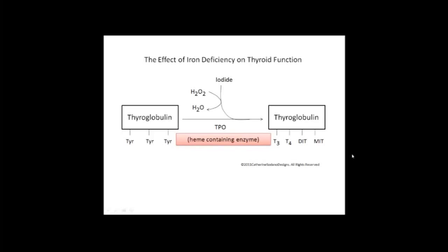This other slide here, I just wanted to show you that iron again, what's going on. This is the thyroglobulin right here. This is the protein where it's kind of like the ladder where things get built, or the house where things get built. This is the tyrosine amino acid that's needed to make T3 and T4. There's iodine coming in. There's hydrogen peroxide. Again, if that doesn't get converted to water, that's a sign of oxidative stress right there, free radical damage. Again, this is the enzyme that's needed. That's heme or iron containing, like I mentioned before. So iron deficiency will cause this thing not to move forward and create T3 and T4. So have a look at that.